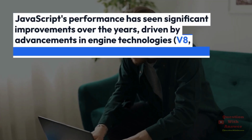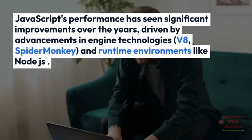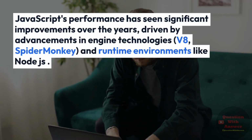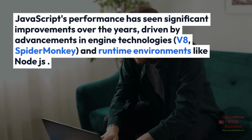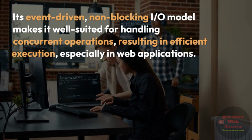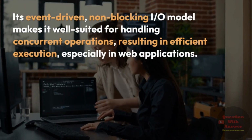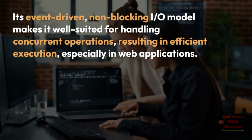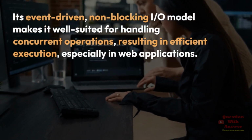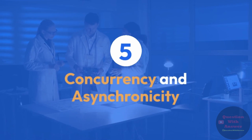While JavaScript's performance has seen significant improvements over the years, driven by advancements in engine technologies, V8, SpiderMonkey, and runtime environments like Node.js. Its event-driven, non-blocking I/O model makes it well-suited for handling concurrent operations, resulting in efficient execution, especially in web applications.